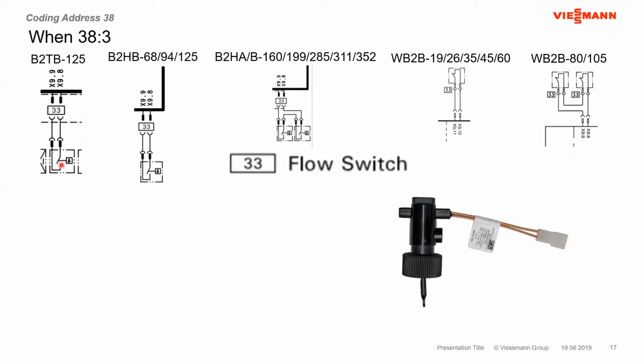So the 125 B2TB is one flow switch. Same with the 68 to 125s. You get into larger boilers, the WB2B, previous generation 80 to 105, there are 2 flow switches in series. You can see how they're in series there. As well as the B2HA 285, 311, and 352s, they'll have 2 flow switches as well. The 160 and 199 will just have a single flow switch. They're not 2 flow switches as depicted here.